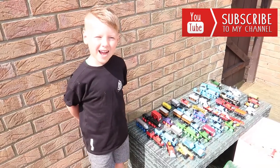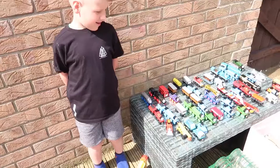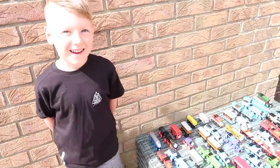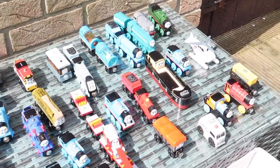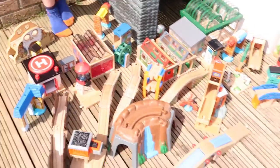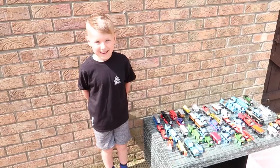So today I'm gonna make a big truck in the decking. Look at all my engines. Look at all my trucks. Let's get started.